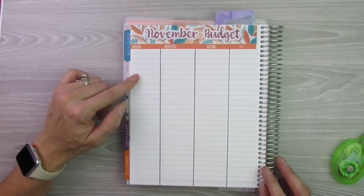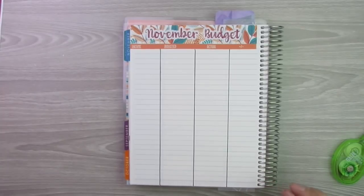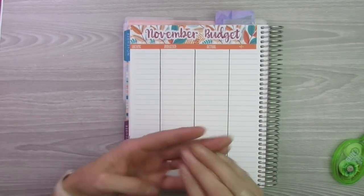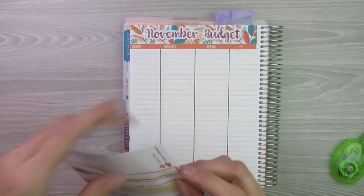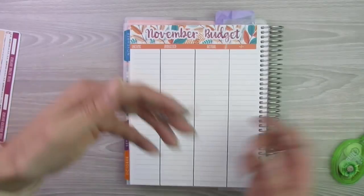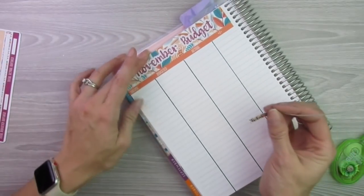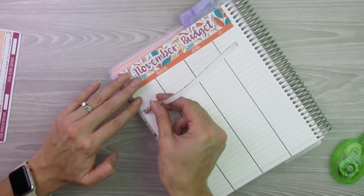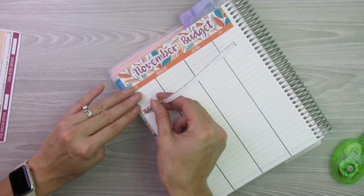So now what I'm going to do, like I said, I have 4 different income sources. I have my full-time job, my part-time job, Etsy, and then YouTube. So our 4 different incomes. So I'm just going to take the total income washi. We're going to do 1, 2, 3, 4, and I'm going to put it directly underneath that 4th income source.